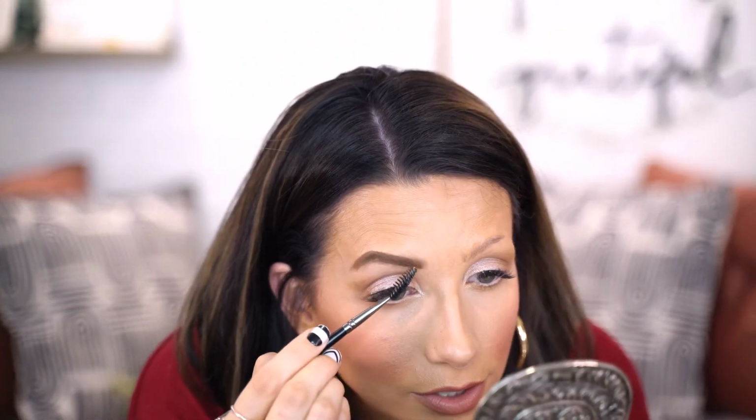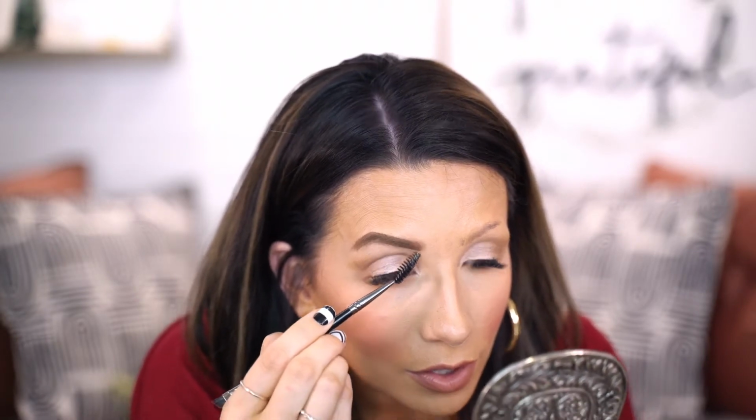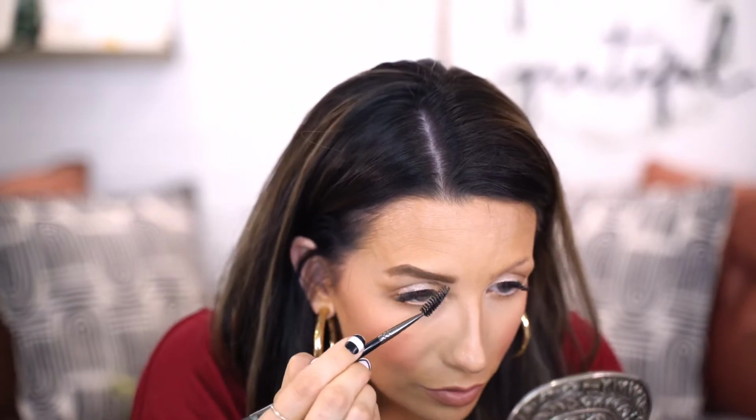Could be one of those things too where it just works really well only if you have brow hairs already, because I can see that working really well, but for me, I don't know. Okay, so that one's pretty good. Brow, no brow. Okay, let's do the other eye.